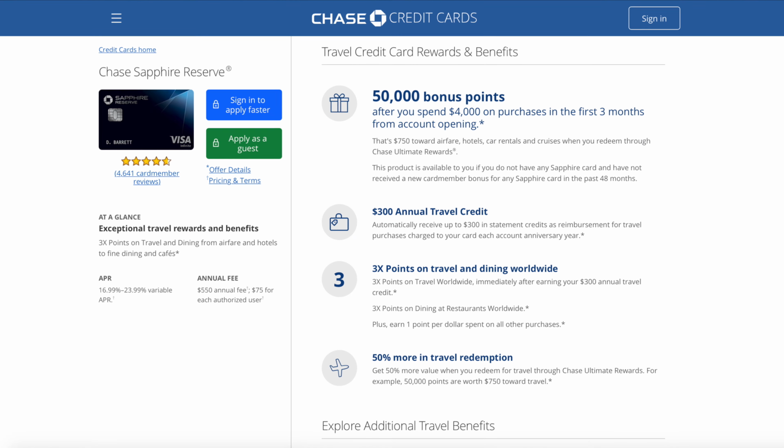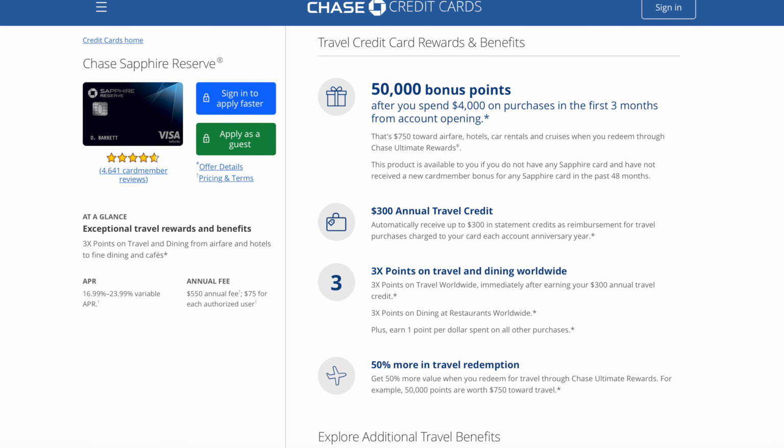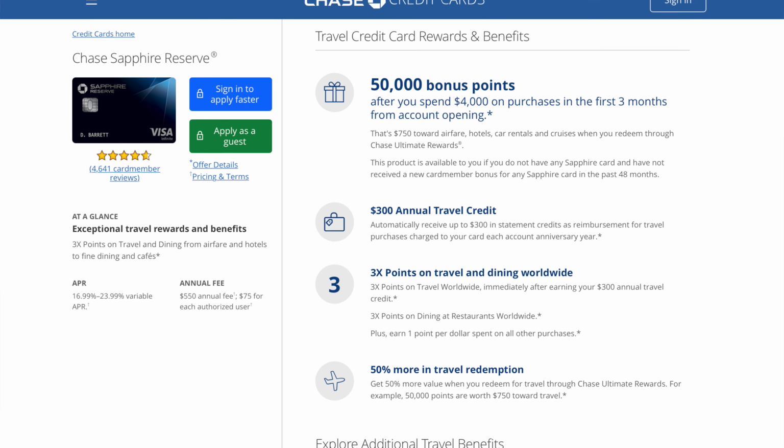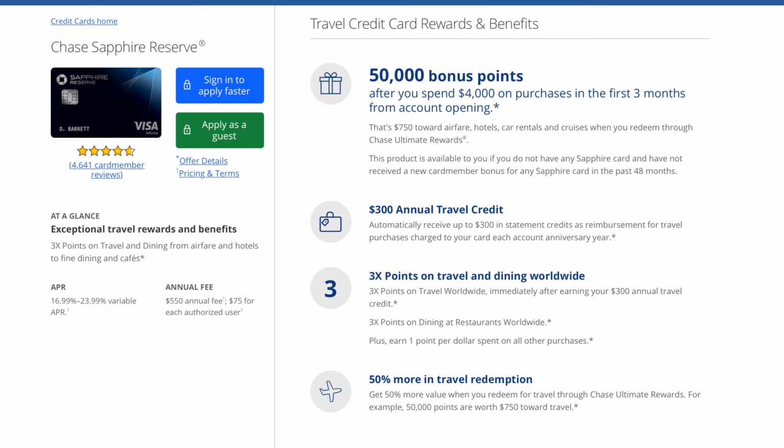All right, guys. But let's go ahead and get into it because there's a lot to dive in. Now I want to start off with the current sign-up offer that this card has. It's a 50,000 point Chase UR offer for $4,000 in spend in the first 3 months. So that's going to equate to $750 worth of travel when you redeem through Chase's travel portal, and we'll touch on what that is and what that means, how it breaks down later on in the video.